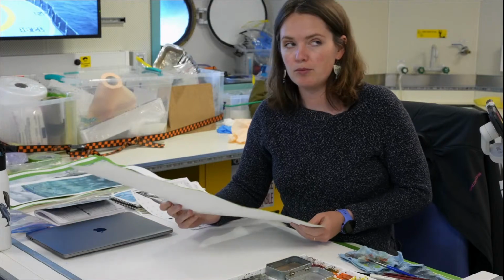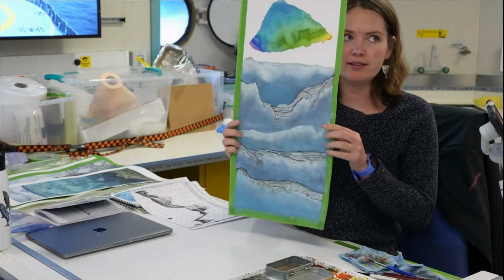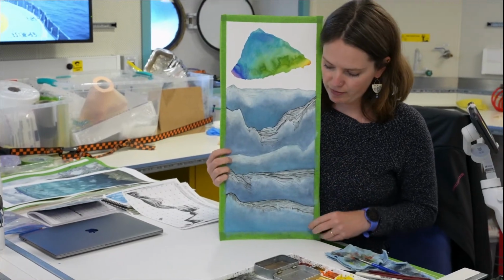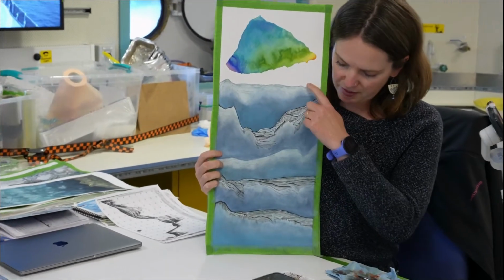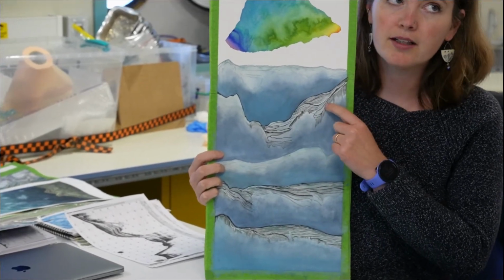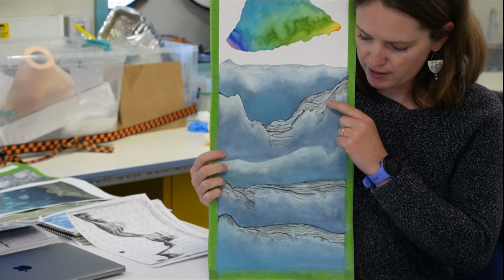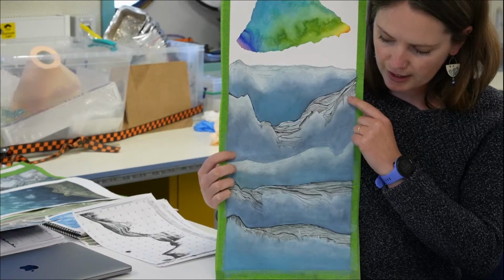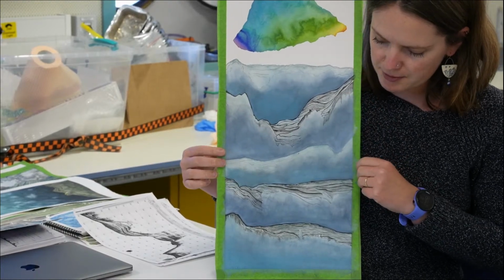I have been working on painting these sub-bottom profiles, and I was working on some fine detailed lines of this profile. There's going to be five different ones, all different parts of the sea floor, what it looks like. That's what I've been slowly painting during the last chunk of time, and that's what I'm going to keep doing, filling out the rest of them and completing this piece.